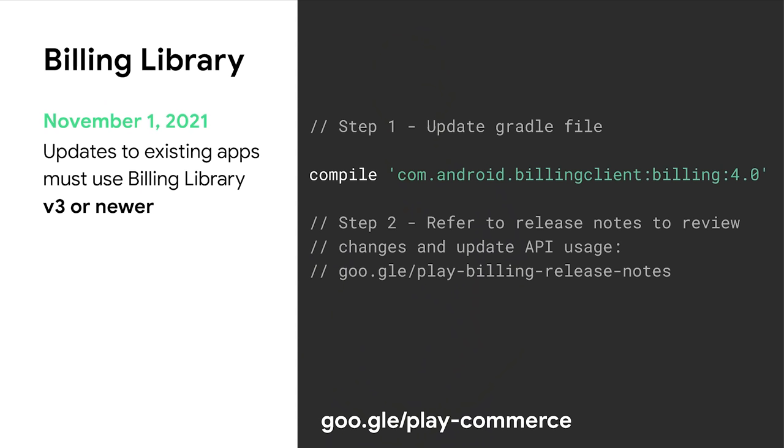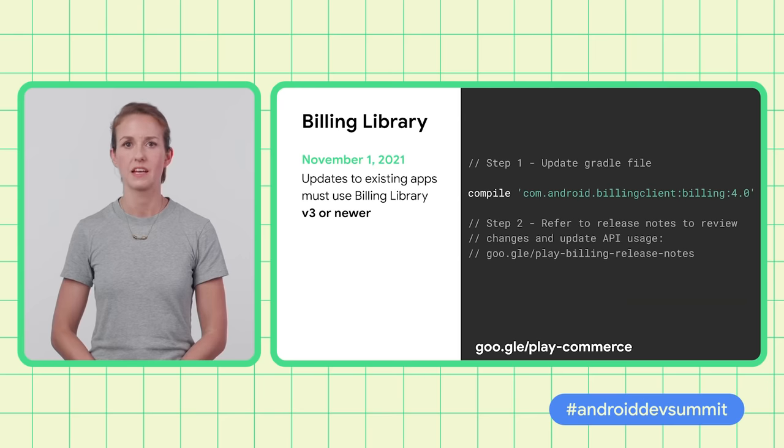In order to help you benefit from these features and keep your infrastructure modern and up to date, we've established a yearly cadence for updating to the minimum billing library version. As a reminder, all updates to existing apps must use billing library version 3 or newer by November the 1st. After November 1st, you won't be able to publish apps that use older integrations, AIDL, billing library version 1, or billing library version 2. Apps already in the Play Store can continue to be downloaded and process in-app purchases. However, any subsequent app releases will require billing library version 3 or newer.